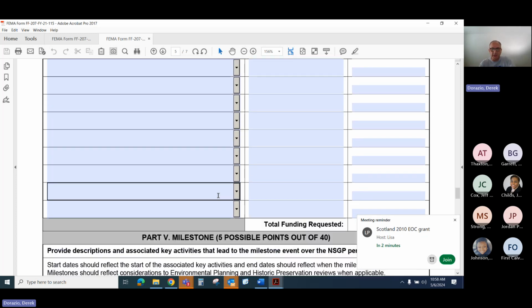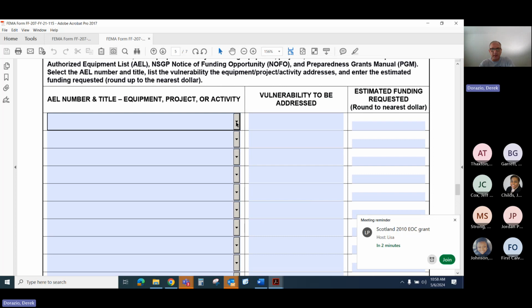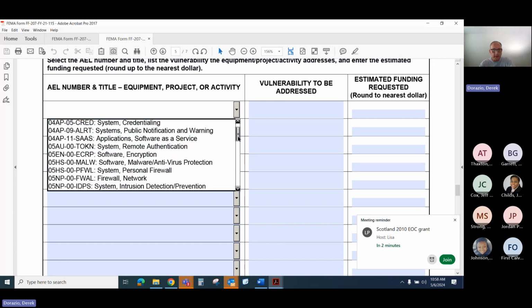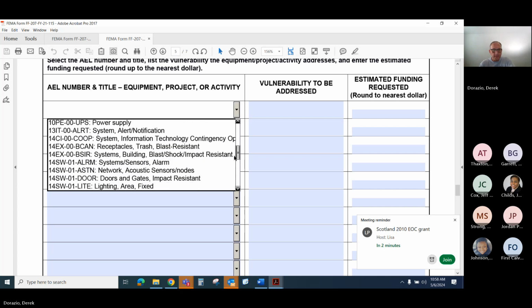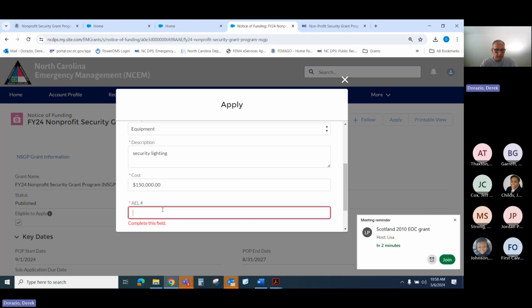On the investment justification form, on looks like page 5 of that form, as you're building out your budget, there's a drop-down list here. You can see all the different AEL numbers associated with all different goods and services. Let's see, is there one for lighting? There we go, lighting area fixed. So 14 SW light. That's my AEL. I'm just going to copy that over into here.